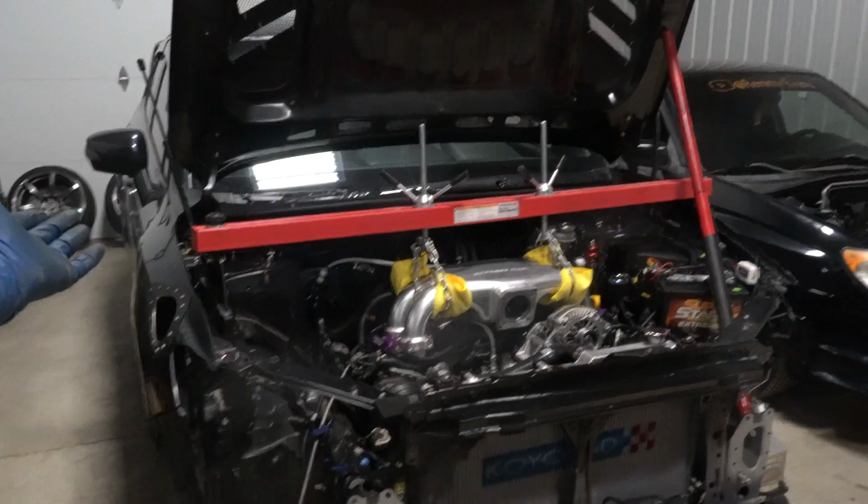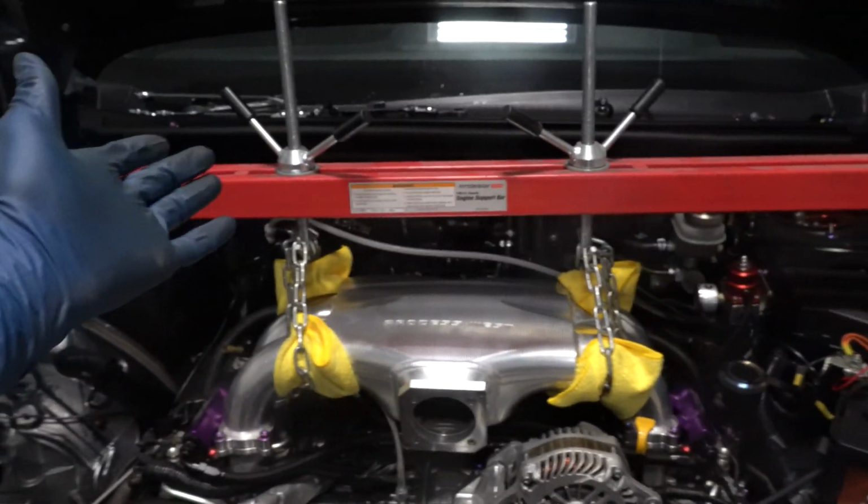I was sketched out about using the cherry picker in case it fell or something failed, but also when you have the legs underneath the car, you don't have much room to move around to get the subframe out. So Devin has so graciously lent me his engine support bar, as neither of our Harbor Freights had them in stock. He really came through and saved us today, or else that would have ended the video where we are at. But now we're gonna go ahead and get underneath this car and get the subframe out.